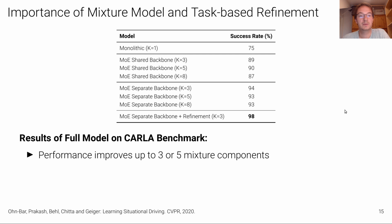Next, we investigated the importance of the mixture model and the task-based refinement. Here are some results of the full model on the CARLA benchmark. What you can see here is a monolithic approach with 1 mixture component, then the mixture of experts with 3, 5, or 8 mixture components using a shared backbone or using a separate backbone. And furthermore, a mixture of expert with a separate backbone plus the reward-based or task-based refinement strategy. As you can see, performance improves up to 3 or 4 or 5 mixture components from 75 to 89 or 94.